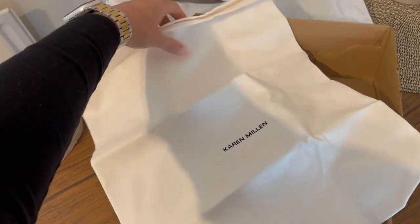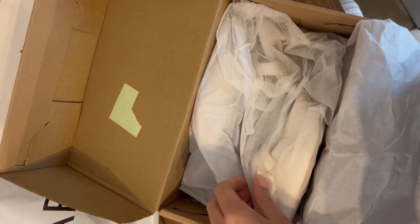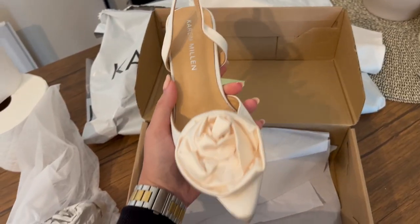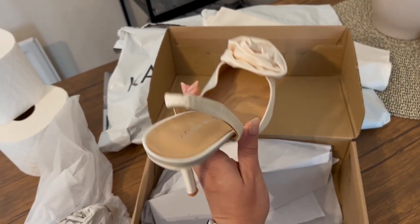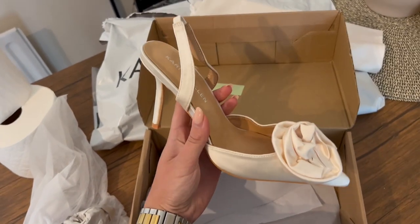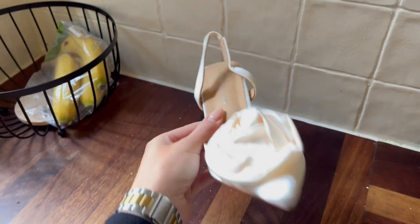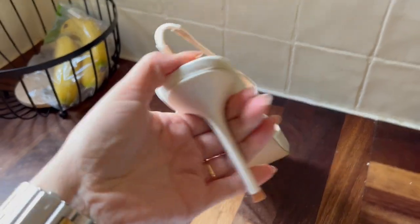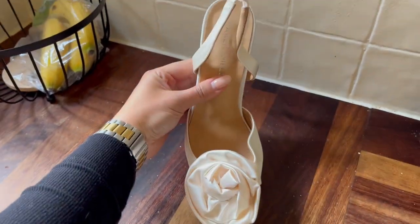A cute bag to keep them in. That's nice. Oh my god, they are beautiful. The quality is insane. Obsessed. Here they are in a better light, don't mind the bananas in the background, but they're fab. And they're ivory. They're a really nice color. They're not white. I love them.